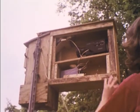Boxes equipped with Super 8mm cameras and time clocks record how frequently parent birds return to their nests. Such experiments provide useful data and techniques for biologists, even as they assist development of safer pesticides.